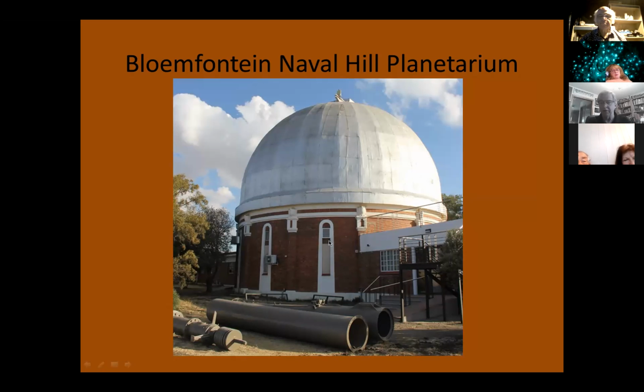observatory was managed by the University of Michigan for many years. Beautiful telescope, and it was used for imaging Mars. The very first color photograph of Mars was taken with this telescope by a guy called Earl Slipher. And if you know your Mars history or some of your astronomical history, Slipher will be a known name to you.